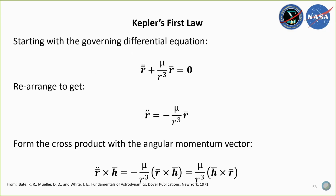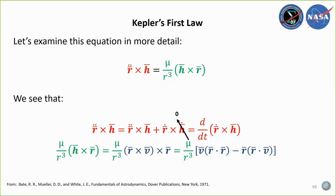So we start out with that, we rearrange the equation, and then what I want to do this time is form a cross product with the angular momentum vector. All I'm doing is crossing the left-hand and the right-hand terms there, and then at the very bottom, I wanted to get rid of the minus sign, so I switched the r and the h terms so that I could get rid of the minus sign. Let's take a look at this in more detail. Again, I've color-coded it: left hand is red, right hand is green.